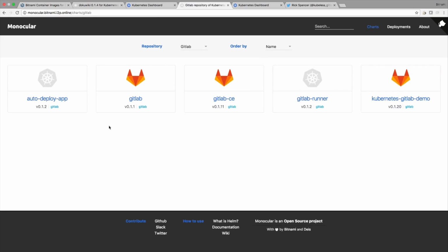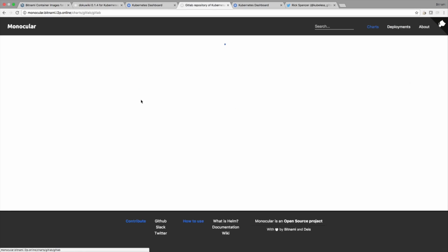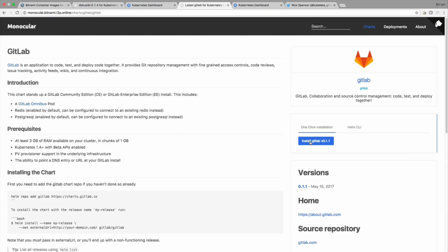Jason already launched GitLab from here, from Monocular, so I'm not going to do it now. But one interesting thing is that Monocular is talking directly to Tiller right now. Tiller is the in-cluster component of Helm that manages the state of the applications that are running. So I'm going to click on deployments here, and this is new because it's running in cluster. I can actually make deployments. If I wanted to, I could click on GitLab here, and there's a button that says install GitLab. With just one click, you install this and have it running on the cluster right away.